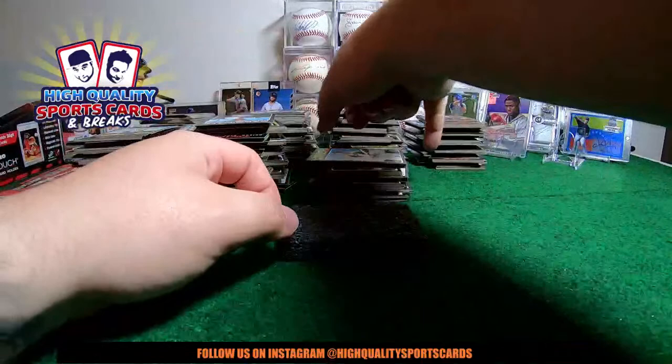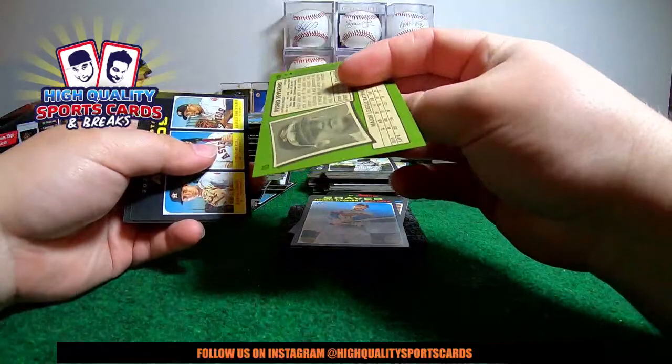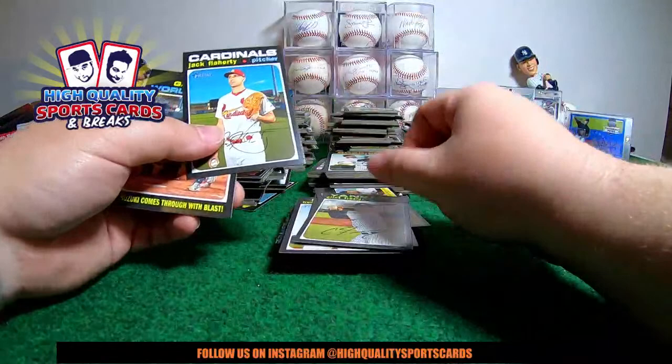Right, so ending with the first box, looking for a big piece, another one. Astros rookie. No more high number chirping on this one.